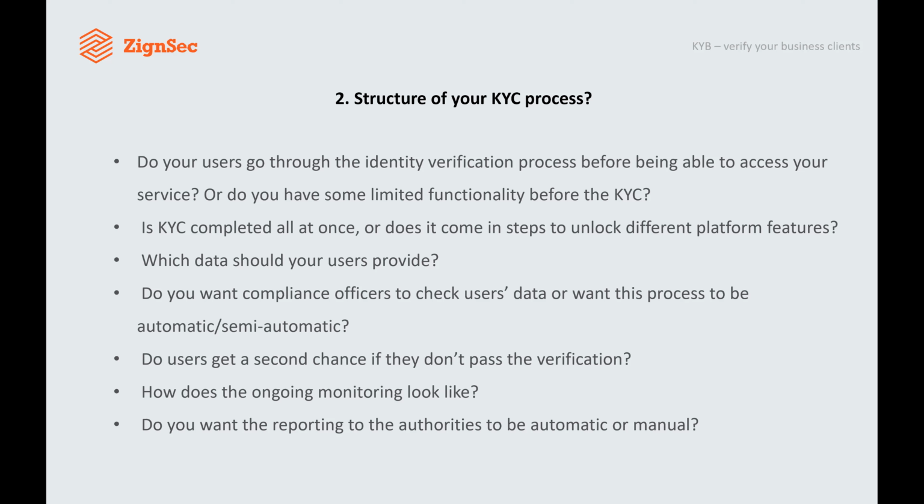Do you want to have a compliance officer to check user data, or do you want this process to be completely automated or semi-automated? Do users get a second chance if they don't pass the verification? What does your ongoing monitoring look like? And do you want reporting to the authorities to be automatic or manual?